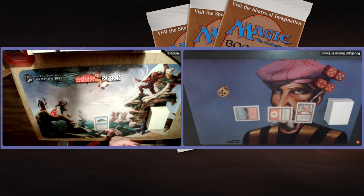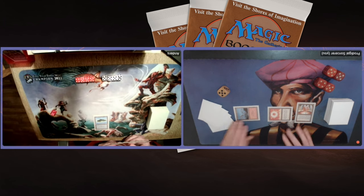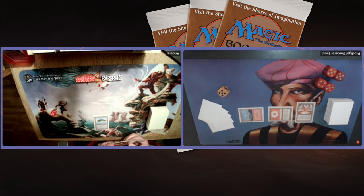Then the big question is, okay, next turn, what am I going to do? Am I going to play an Elemental? That's always the big question, isn't it? It feels so risky against Anders, especially if he's going to play a second blue here. There is that second blue.